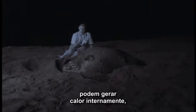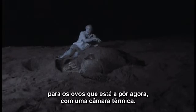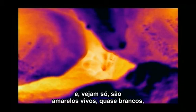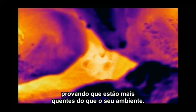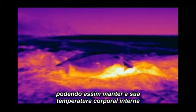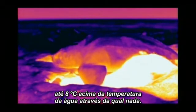Leatherbacks, we know, can generate heat internally. And there is proof of that if you have a look at her eggs that she's laying right now on that thermal camera. They are emerging from her body, and lo and behold, they are bright yellow, verging on white, proving that they are warmer than their surroundings. And she generates that heat within her body from special deposits of fat, so that she can maintain her internal body temperature up to 8 degrees centigrade above that of the water through which she swims.